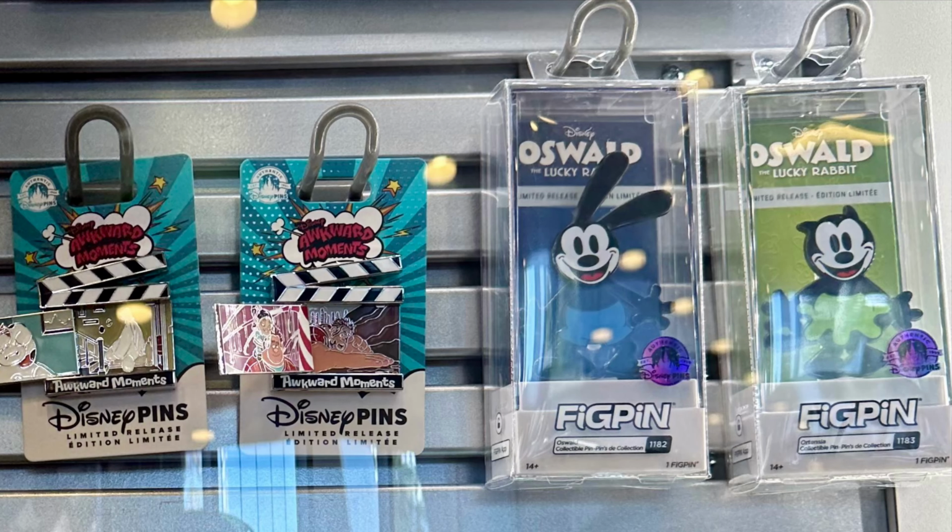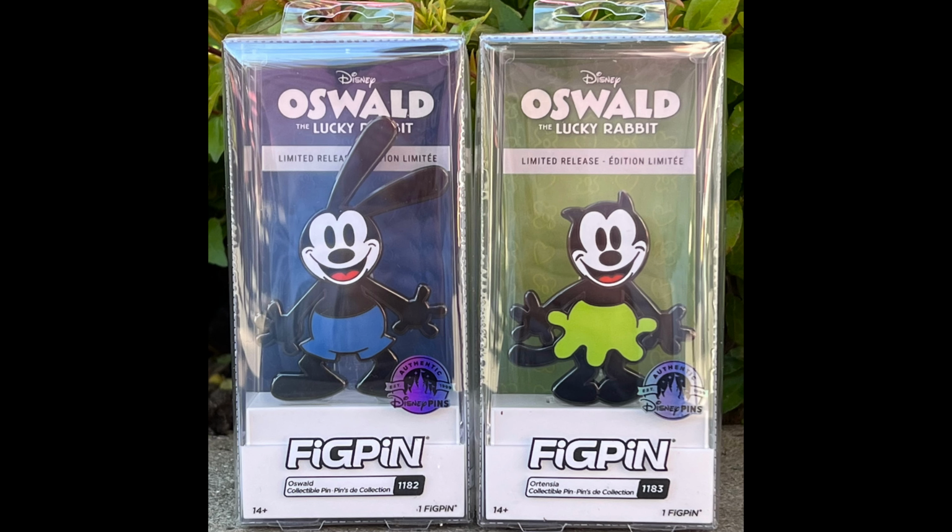And then we have the new limited edition pin releases this week at Disney Parks. First we'll start off with Walt Disney World. They did catch up with Disneyland. Florida got the Oswald and Hortensia fig pins. Those released last week at Disneyland.